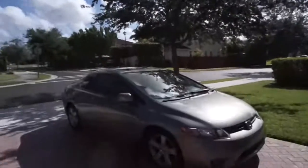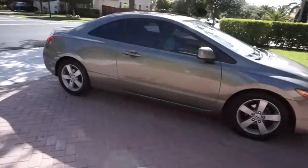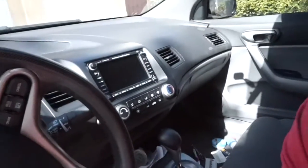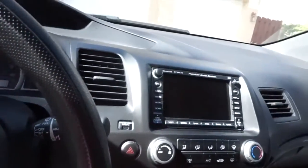It's 9 a.m. in the morning, but I just wanted to show you guys my current car, a Honda Civic 2-door coupe. It's a little bit dinged up. I have a little scratch on the back and whatever. But the reason I'm showing you this is because I'm actually heading over to the dealership now. I'm not gonna tell you what dealership it is. And then the interior, which you'll probably see, navigation, just the usual basic Honda with navigation.